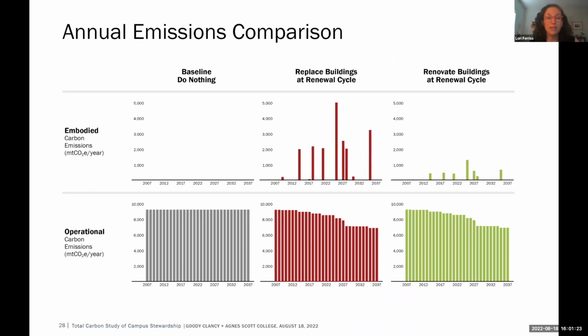Essentially, this is, rather than looking at cumulative emissions, looking at annual emissions. So every year, how much greenhouse gas is being emitted into the atmosphere from the buildings on campus. The top row are those embodied emissions from materials, and the bottom row are operational emissions from the energy being used within the buildings. So if we say that baseline cases, we don't do anything to any of the buildings, obviously there's no embodied carbon, and the operational carbon remains static because you're not changing the efficiency of the buildings.